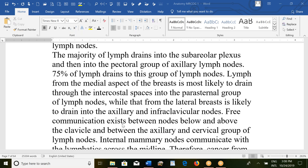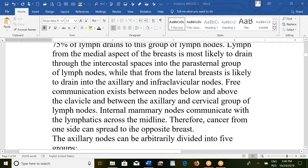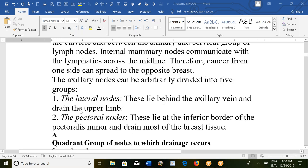Free communication exists between nodes below and above the clavicle and between the axillary and cervical group of lymph nodes. Internal mammary nodes communicate with the lymphatics across the midline. Therefore, cancer from one side can spread to the opposite side. The axillary nodes can be arbitrarily divided into five groups.